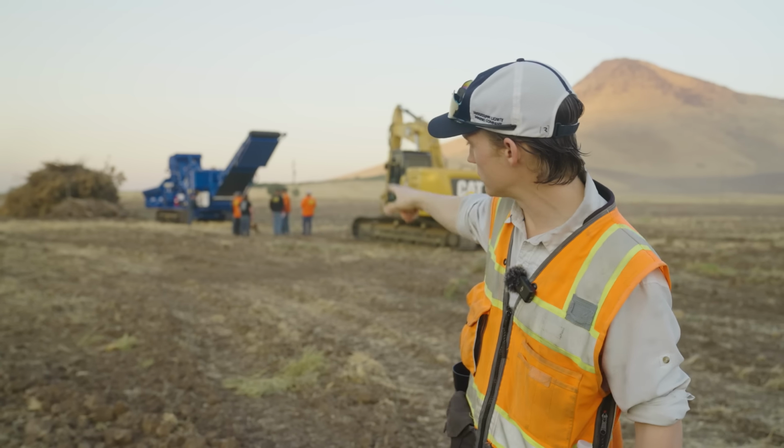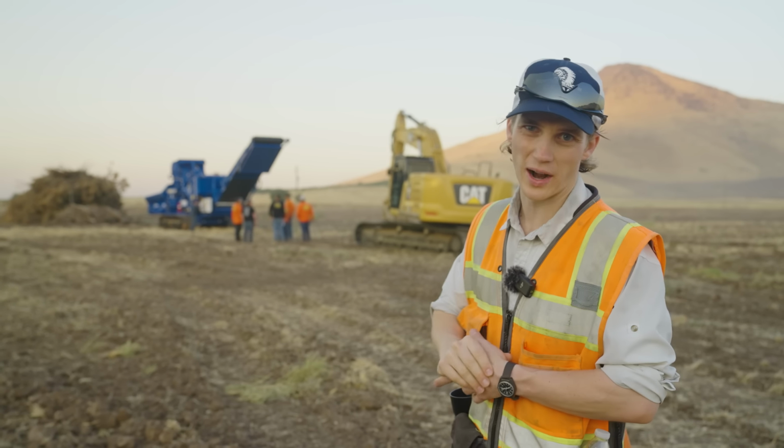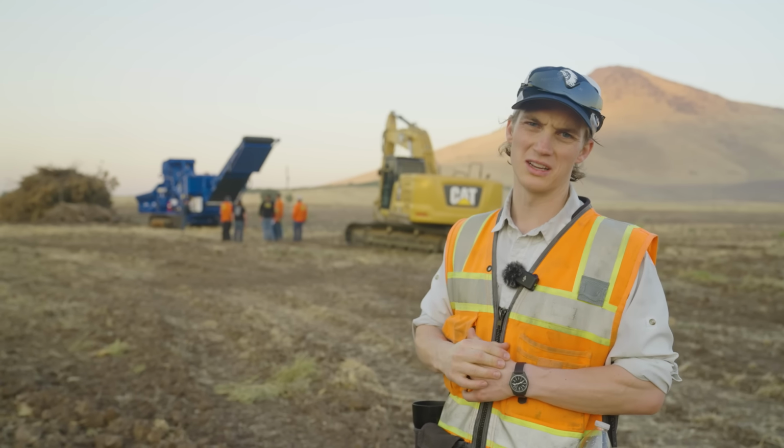To prepare this field, we're gonna grind up those little bit of trees. That is a brand new Aztec grinder right behind me, powered by a Caterpillar C32, which is the same engine that powers a D11 Caterpillar's biggest bulldozer.